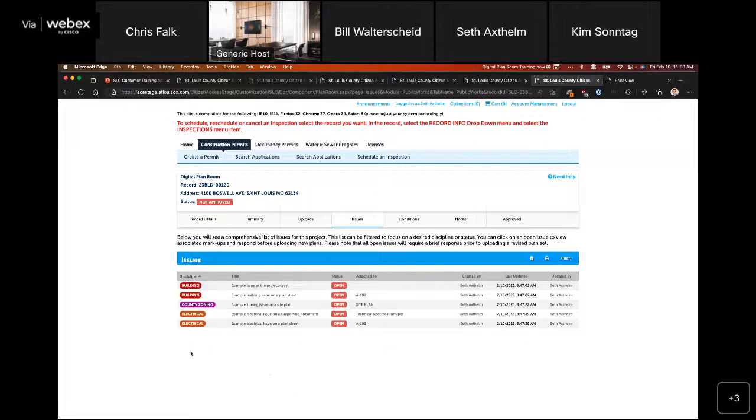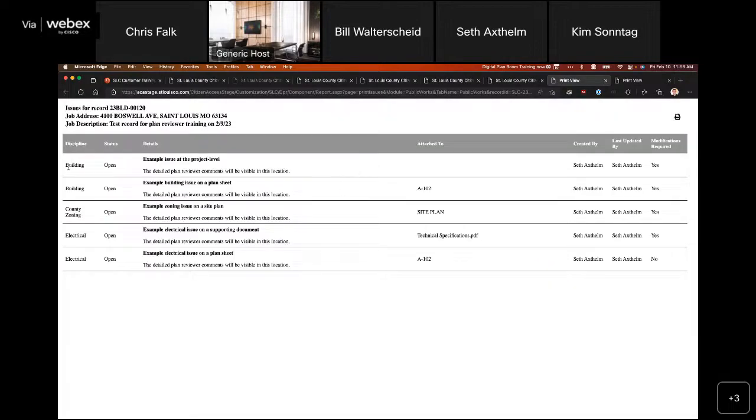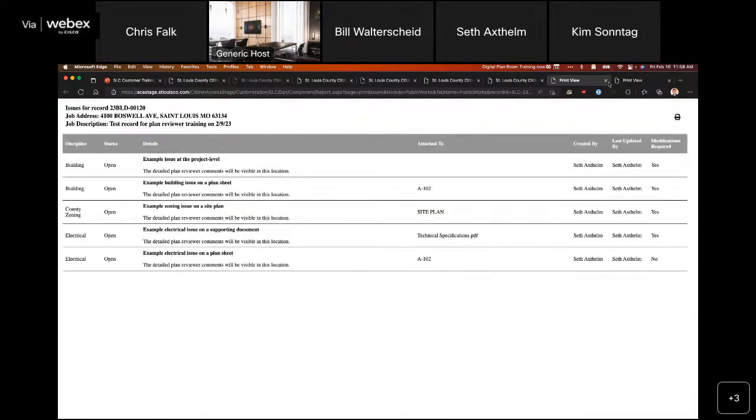Okay. Depending on the sort order or any filters that I have applied, the print right here and the issue report will reflect that. So if I just want to generate an issue report with just the building issues, I would filter it by building first and then generate my issue report. Let's see what happens when I click on the print. We'll see that it's now alphabetical by discipline.